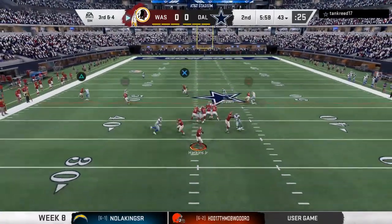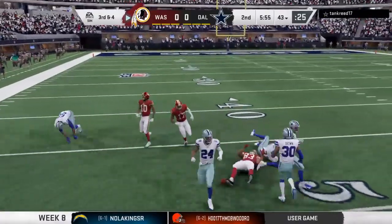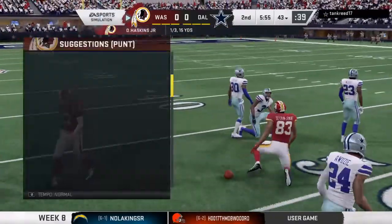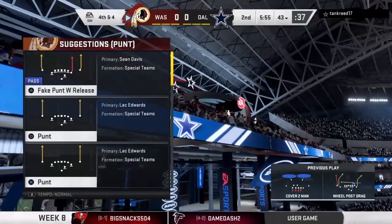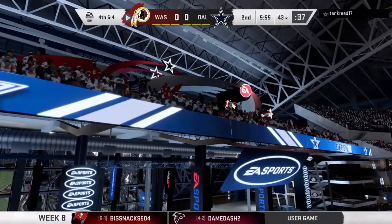From the gun, Haskins on 3rd down. And he finds Safarian Jenkins. And that is incomplete. Oh, he had a defender right there with him to force that to the ground. And 4th down now coming up.